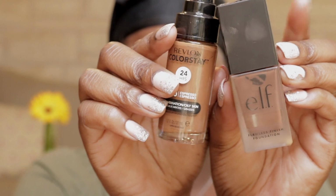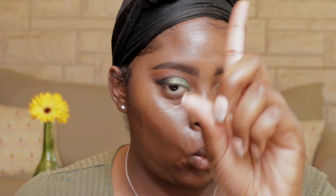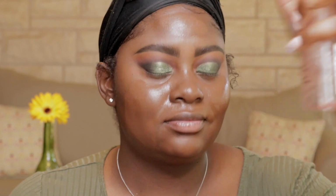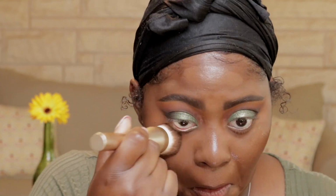I'm mixing these foundations together just because I've gotten darker and I haven't gone to the store to pick up a new foundation yet. So I'll be doing that soon. I'm just being lazy. And if you guys want a really dewy face, spray your foundation down right before you start blending it out.